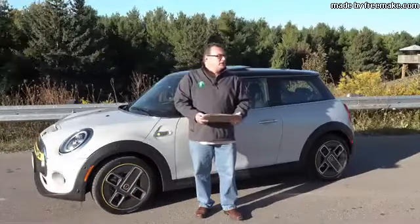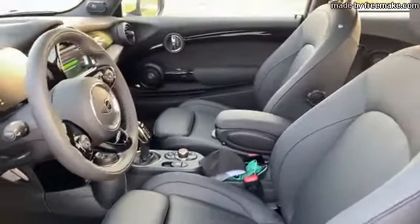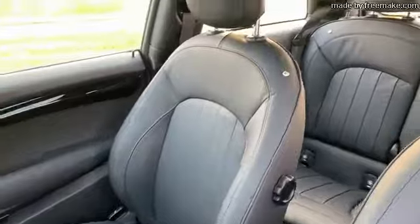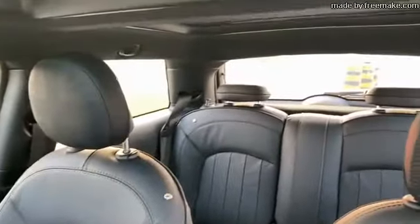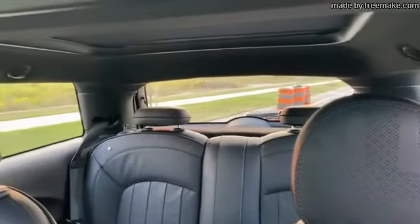Now, the interior, as I mentioned, is well appointed. It's very nicely done. No squeaks and rattles. The fit and finish is nice. It's funky looking. It's got older style switches as a throwback to the Hamad years. It's got some little quirks about it, which is typical for British vehicles.